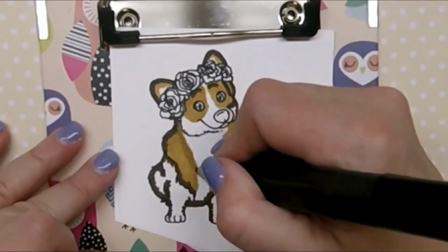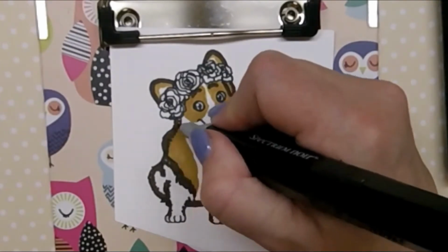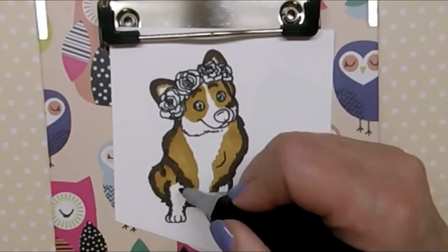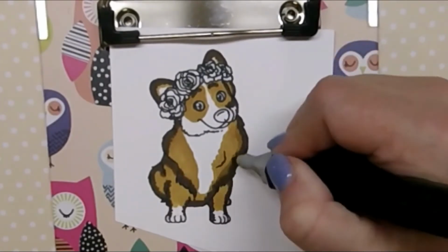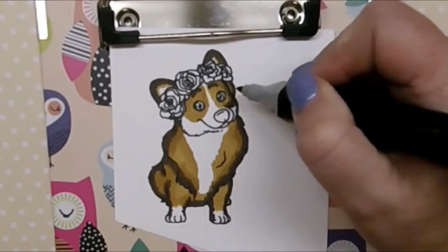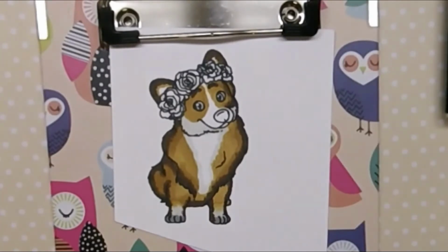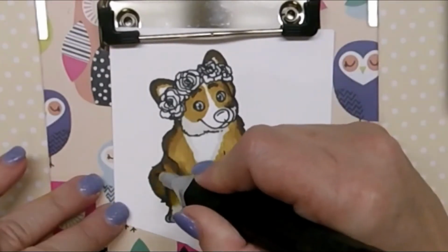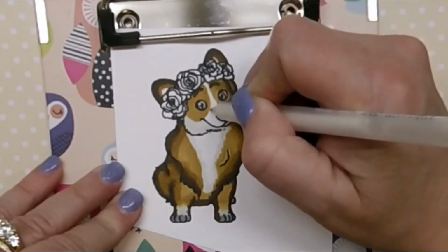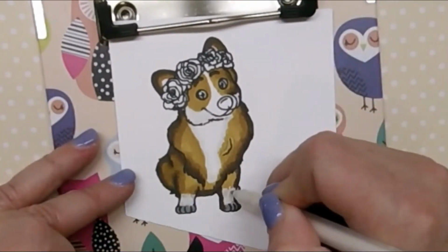And when I'm done, I use a black fine line marker just to go over the outlines of the dog again, because the alcohol ink kind of dilutes the darkness of the lines. And so I like the crisp lines of the stamp, and I just put those back in after I've finished with the coloring. Now the little roses on the head are CR1 and DR2, and I used a little bit of Wink of Stella clear marker on just parts of the roses just to give them some glitter and shine as well.